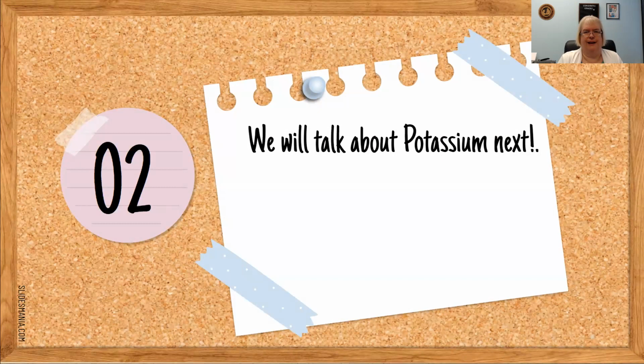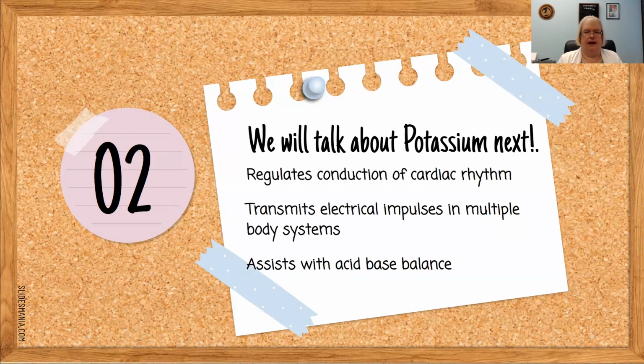Now we're going to talk about potassium. Oh my goodness, this is the heartbeat of the electrolytes in my mind. It regulates the conduction of the cardiac rhythm. It transmits the electrical impulses in multiple body systems, and it assists with acid-base imbalance.